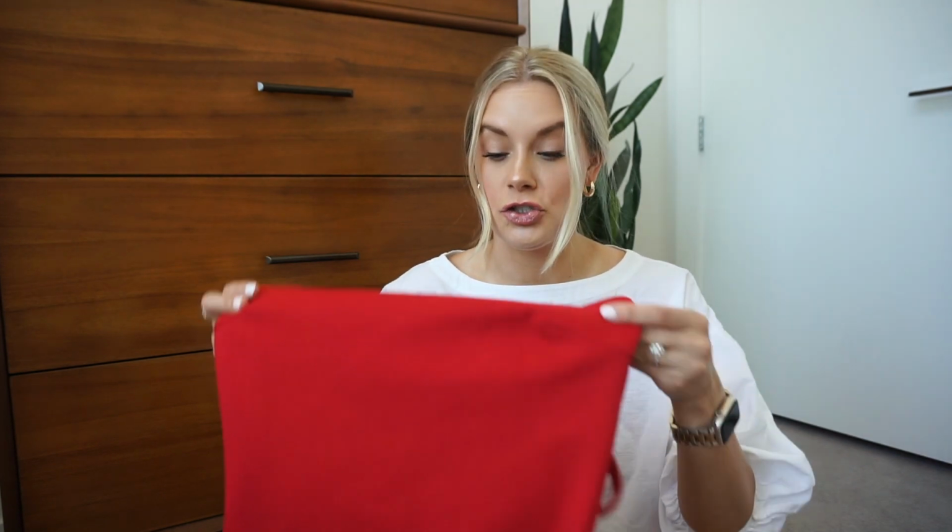The first one is honestly really tight, you guys. I kind of sized up in some of these just because I didn't want them to be insanely tight, and I feel like specifically for Petal Pup, their sizing runs really small. Lulus, this dress was just so tight. I think it's meant to be that way.